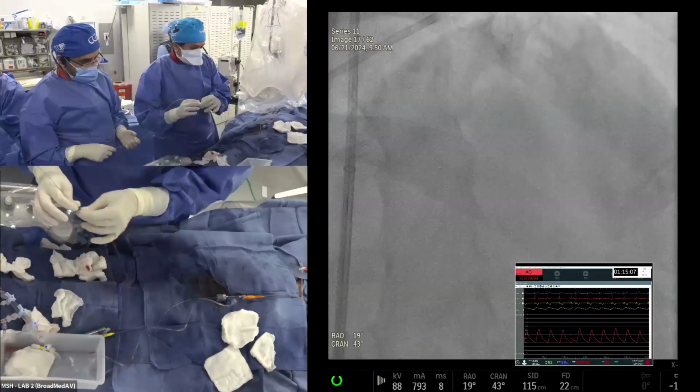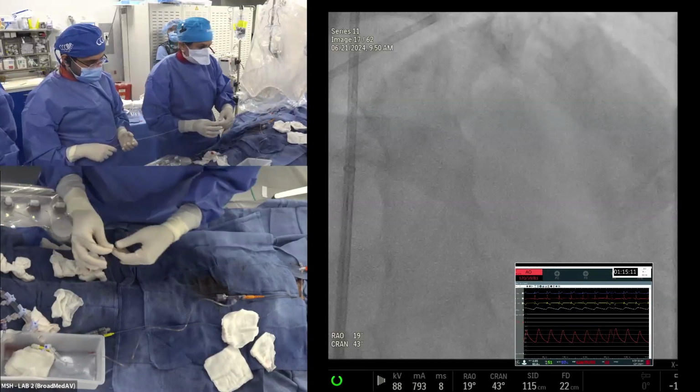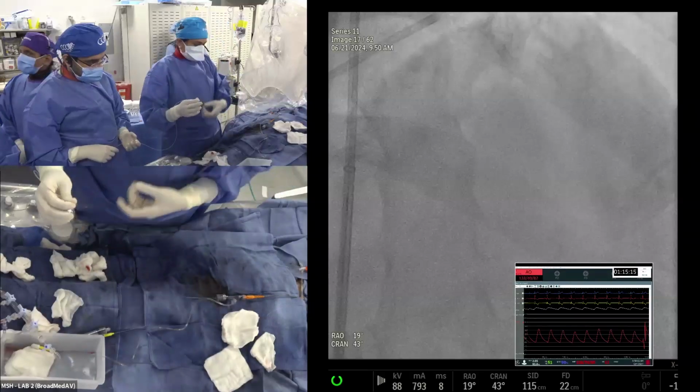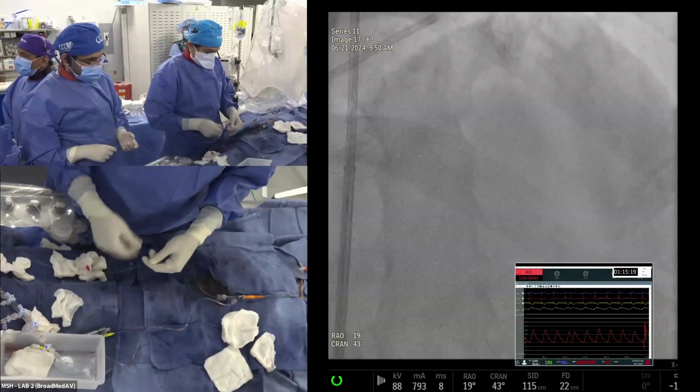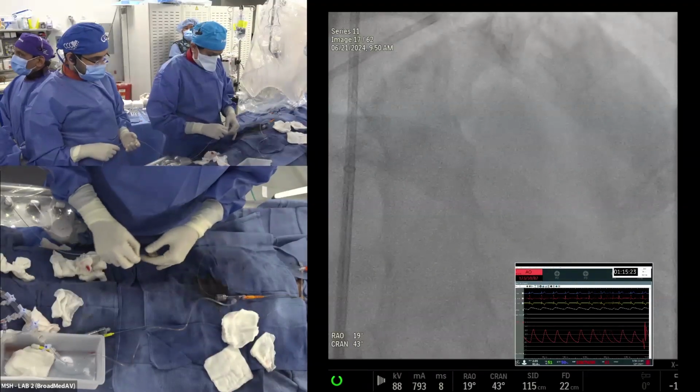Same idea with a smaller burr. Then on Saturday we had the TAVI session with Sun Pharma and Edwards. They still call it TAVI. And that was the third time in a row, the third year, we did a live relay of a failed surgical valve.